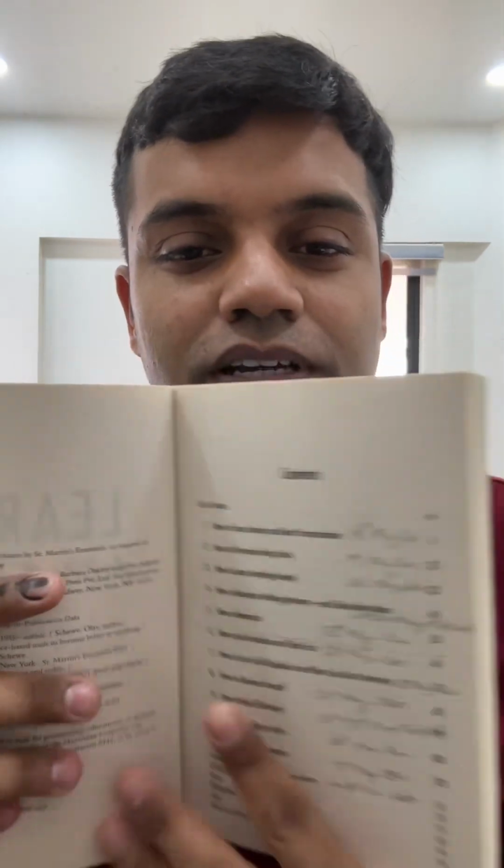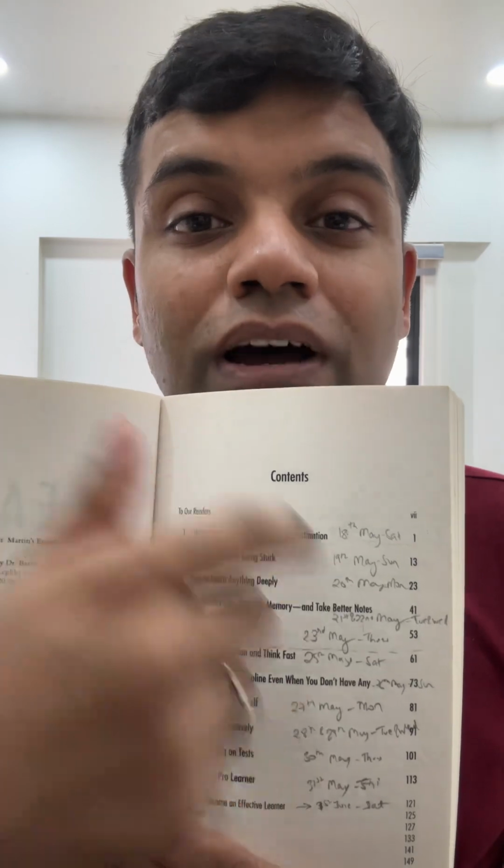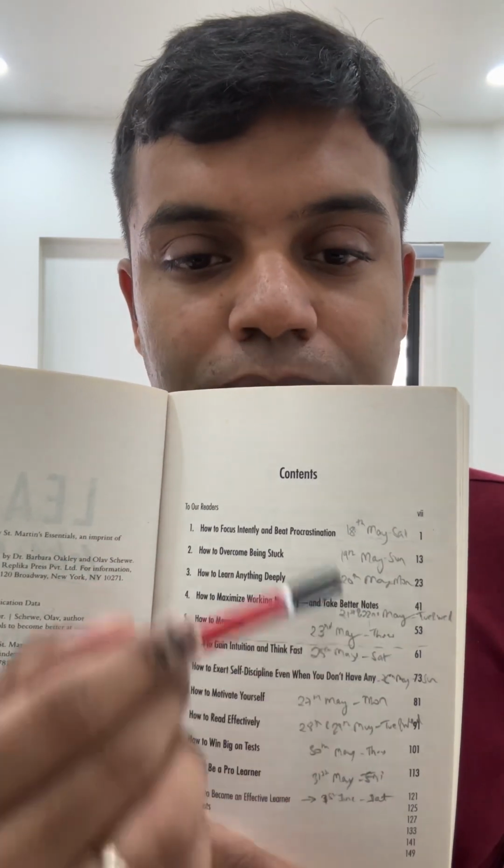But let's begin the guided reading program with the start of the book ritual. Now you might find this childish, but if you follow this along, this will be a revelation to all of us adults reading. All right. Let's go to the table of contents first. Now, the table of contents has been provided by the author, but we are going to go one step ahead. We are going to put a date around this table of contents.